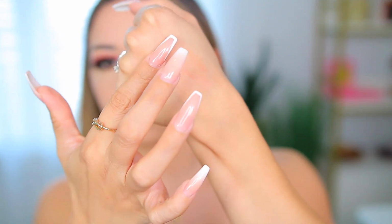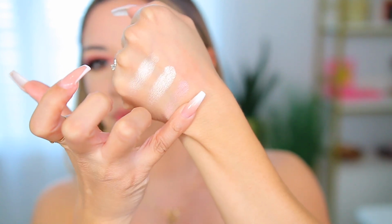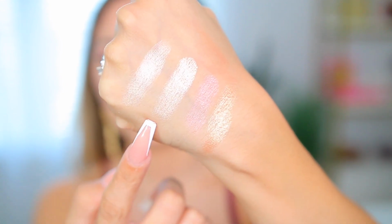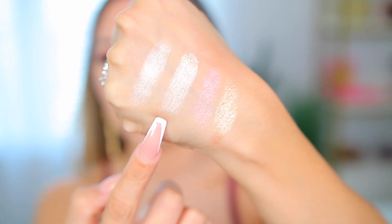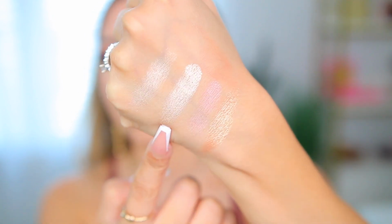Let me swatch them so you can see them all. So the light one, just gonna go in order. They are really pretty. Look at that second one. That's the one that I just applied that I was like, oop, that was a lot. So there you can see, look at how beautiful this one looks. It's super glowy. I mean, they all are, but this one just looks very intense, very wet looking.